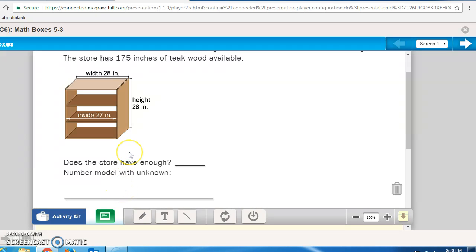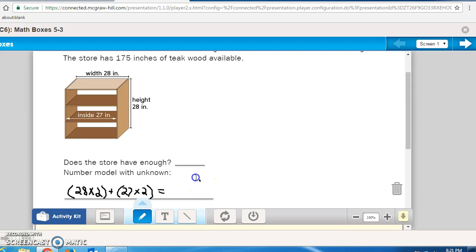Well, remember, you're going to have to use your multiplication and addition skills. So you have 28 times 2 plus the inside amount, 27 times 2, and when you multiply and then add, you're going to have to multiply first to find these answers, and then you have to add those 2 answers together to get this answer. Then you will know if you have enough.